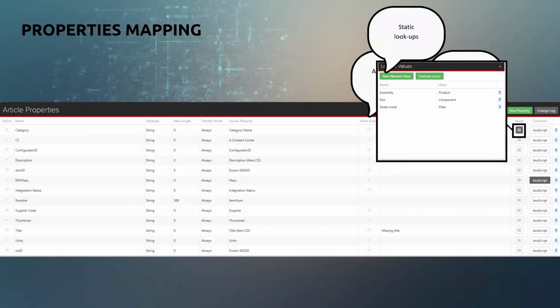Furthermore, this is just a static list of lookups, but it can actually also connect to an external source. So it could be that we have this long list of lookup values in an Excel file or in a SQL database or something else.